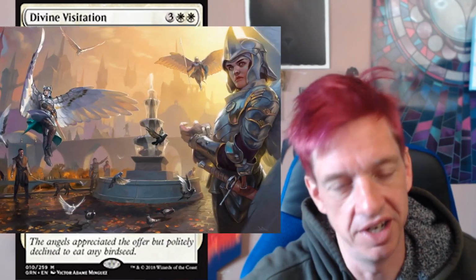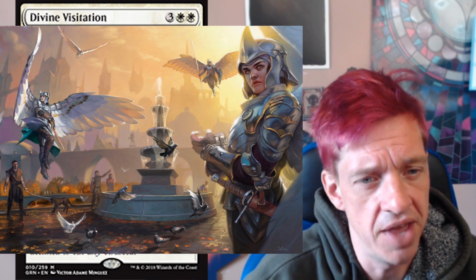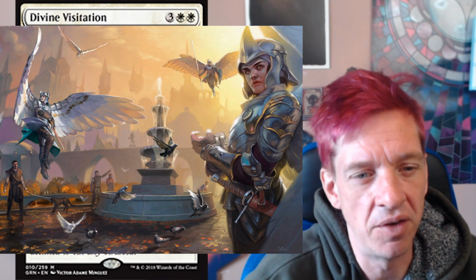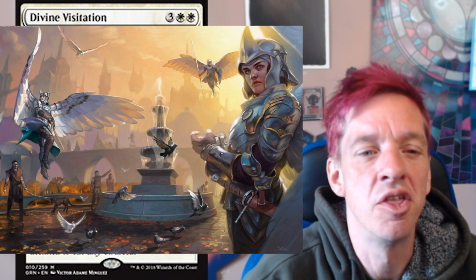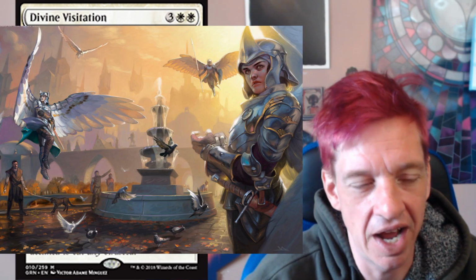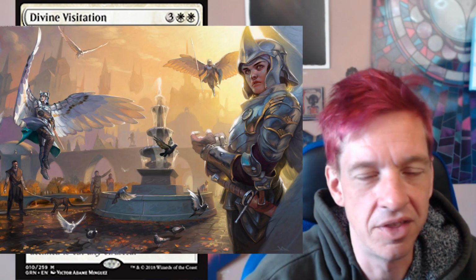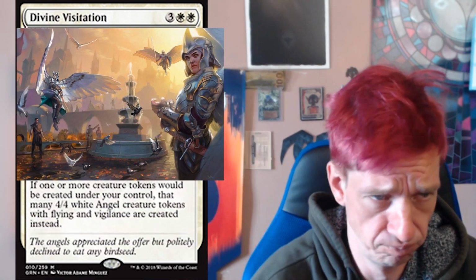Divine Visitation. I love the flavor behind this card, and I love the artwork, which shows the angels coming in with the birds there, perching down around the fountain, landing in, settling in. You've got the angels all swooping in through some sort of divine grace portal in the background that's shedding all that light in. I really, really like the flavor and the whole concept behind this card. It's an absolute home run for me.